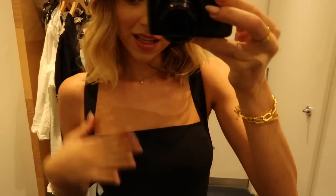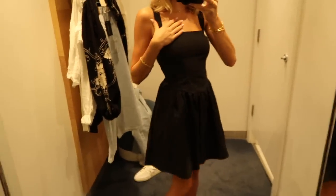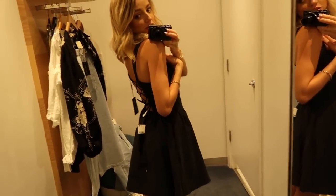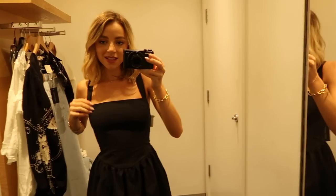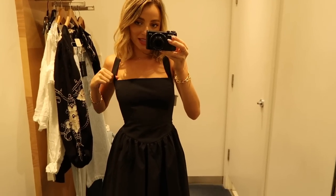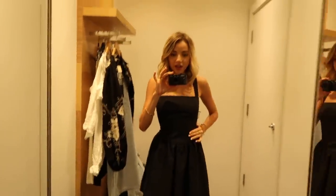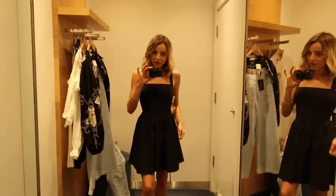The dress is like a corset. It is so cute, and you can literally alter it so much. I've gone so tight with it, which is amazing. I really like the straps. I think these are really elegant. The material is so soft. I love it. I actually might try it in the white. I feel like that would look really nice.